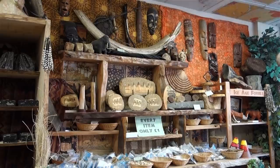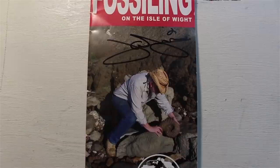Jim was an incredibly friendly guy, and gave us some great advice on what to look out for when we go hunting on the island, even providing us with his guide to fossiling for free, and signed, as well as a piece of dinosaur bone so that we'd know what it would look like.